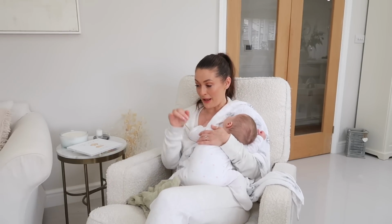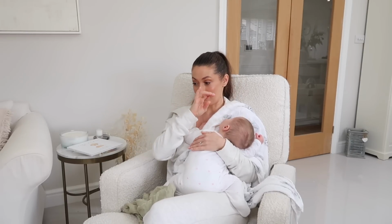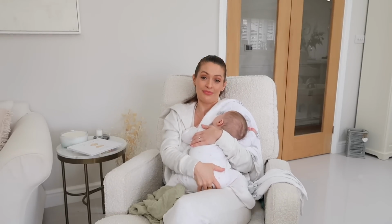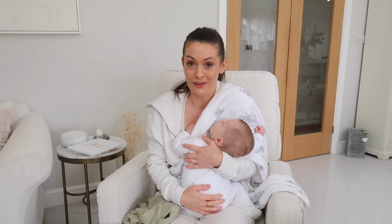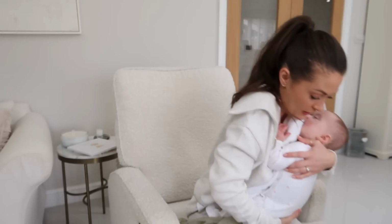But anyway, I had a big box arrive this morning from the White Company. It's literally about this big. I don't know what's in there, and I'm very excited to open it. So I'm gonna pop Lottie down into her Moses basket. Hopefully she'll stay asleep, even though I could just lay here and cuddle her all morning. But we have done a lot of that over the weekend, so I'm gonna pop the little angel down. Oh God, she's just so scrummy, so scrummy.